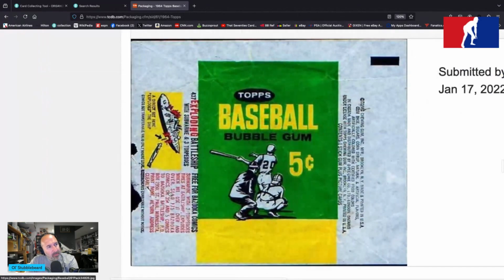You could also get a battleship, an exploding battleship, which is giveaway number 437. Exploding battleship with submarine and 3 torpedoes.